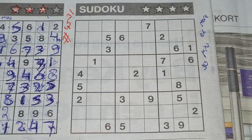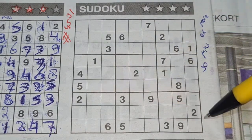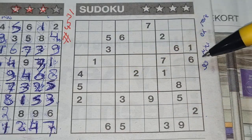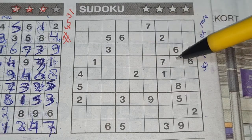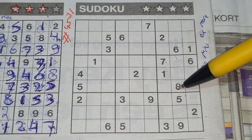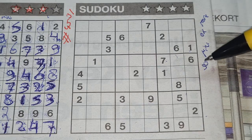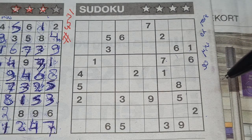So let's get started. Let me scan the puzzle. 3 ones. We have here 4 twos. 3 threes. 1 four. 3 fives. 1 six. 2 sixes. 2 sevens. 1 eight. 2 nines. Okay, so the twos are a majority. Let me start with the 2.